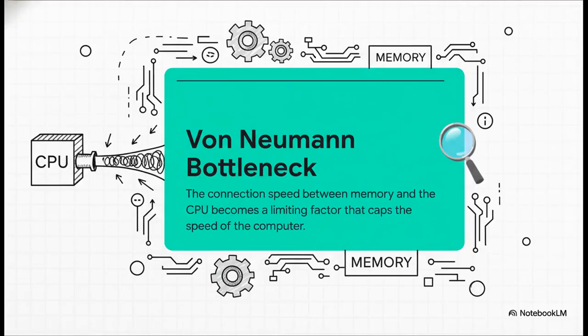But this architecture has one famous weakness: the von Neumann bottleneck. Think of that connection between the super fast CPU and the slower memory as a small pipe. The CPU is thirsty for data and instructions, but it can only get them through this one relatively slow pipe. This bottleneck, the speed of that connection, is often the main thing limiting how fast our computers can truly go.